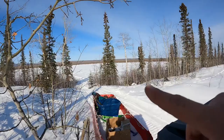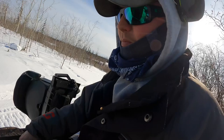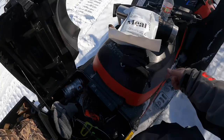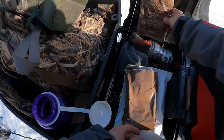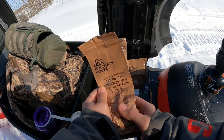So today for lunch, we're not having it out on the lake over here, or any lake, because it's just too windy. But this spot right here will do. Cold weather. This is actually breakfast for lunch. So what's on the menu today? Cheddar cheese pretzels. Granola with milk and blueberries, Mountain House. Western style scrambled eggs with ham, pepper, and cheese. There we go. That's our lunch for breakfast.